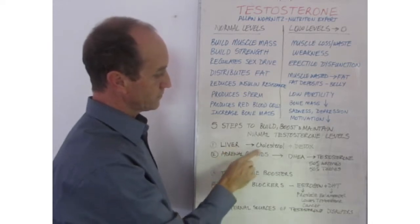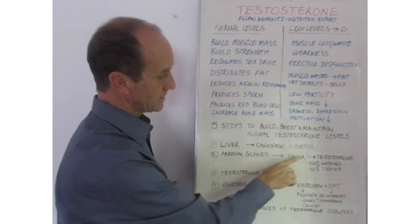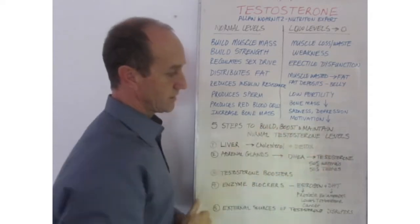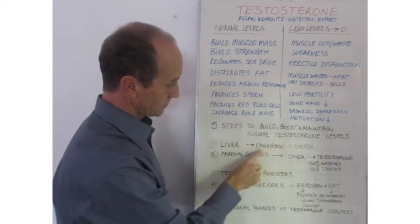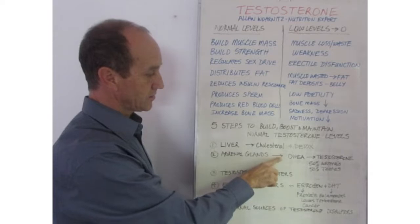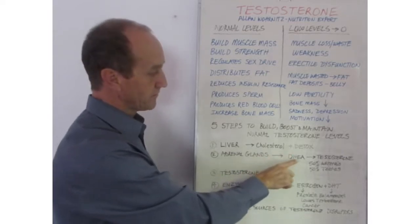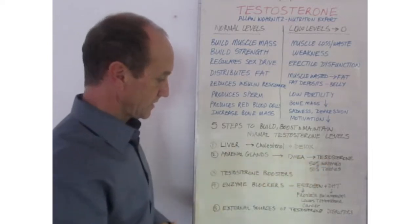So adrenal glands produce a hormone called DHEA, and DHEA with certain vitamins and minerals will turn into testosterone. So there's a process where it goes from cholesterol to the adrenal glands to make DHEA. There's an important vitamin there that needs to be present for DHEA to be manufactured and produce testosterone from the adrenal glands and from the testes.